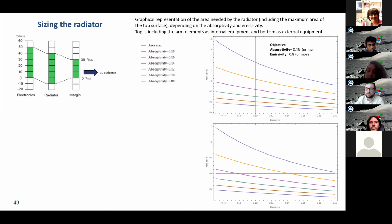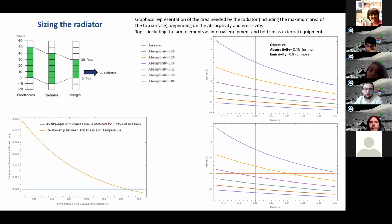Also, the radiator depends on the emissivity of the material it is made of, and indirectly also depends on the absorptivity because of the equilibrium previously mentioned. To see if the lunar dust was going to have a real impact on the radiator, we did a simulation with the typical values from other missions and extrapolated to 7 days, because after 7 days is where we have our worst case. But the results were around 0.14 degrees Celsius, so almost negligible.